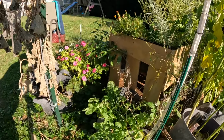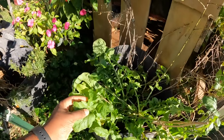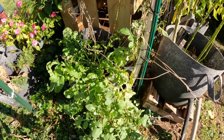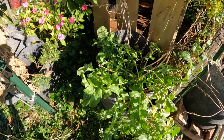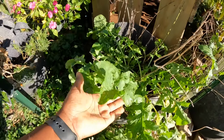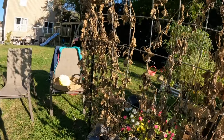But y'all, look at this. I have arugula. Earlier this year, I grew arugula in here and I just let it stay there. It went to seed. I didn't even harvest the seeds at all, and it looked like a lot of them fell into the bag and it grew back again. So I got some arugula. How about that? Gardening is replenishing itself.